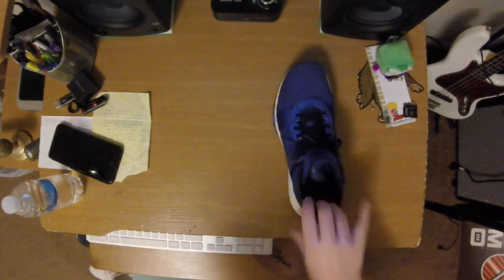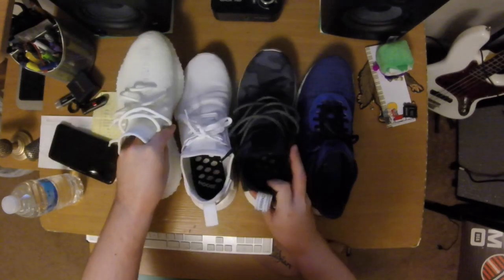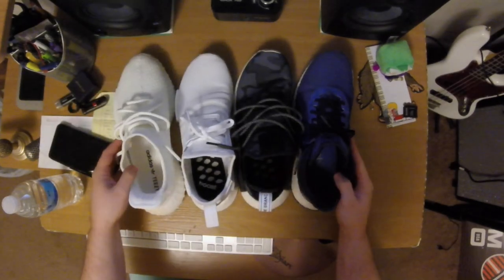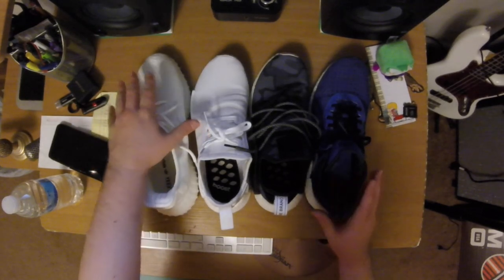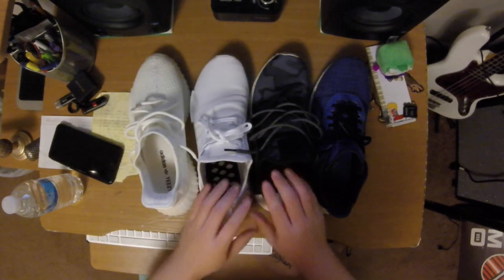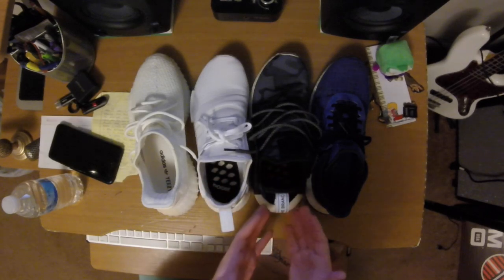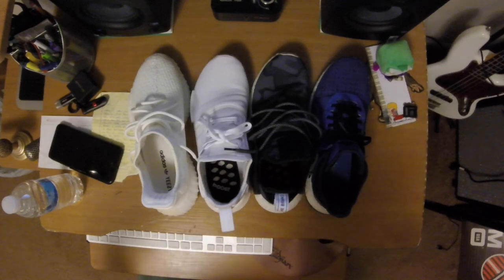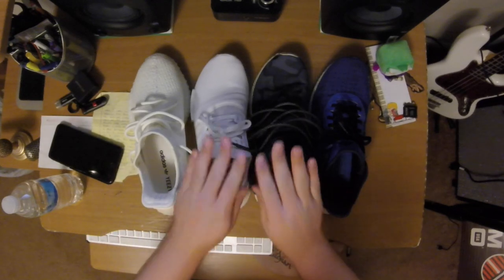But going back to the original argument here, of what is the comfiest boost? Yeezys are still number one. NMDs, R1, XR1, probably the other NMD iterations are gonna all basically be the same.